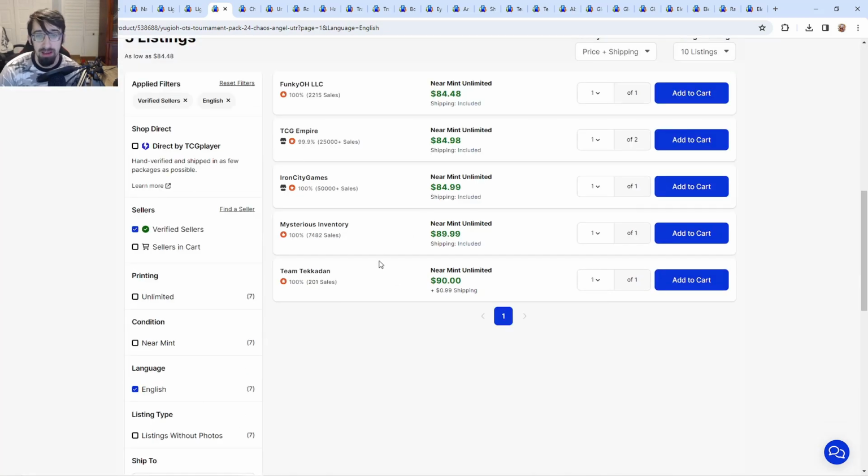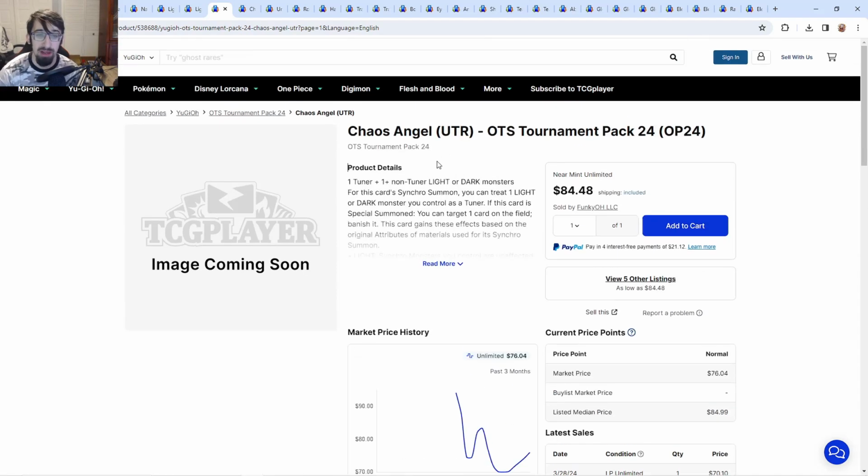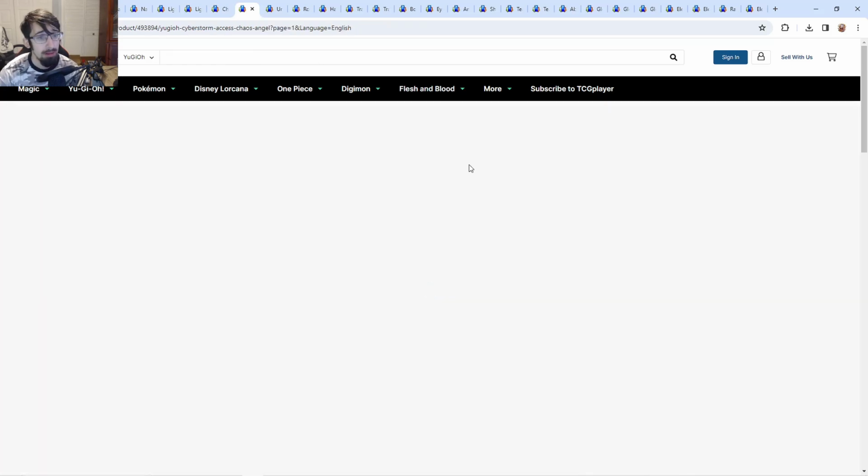If you want your Ulti Chaos Angels, we have a lot of time until OTS 25, which I just got reminded. If you do not know about OTS 25, we're getting an Ultimate Rare Exodia head for some reason. But yeah, we've had this pack for actually a little longer than 5 weeks because we got it on Valentine's Day. Wow, yeah.